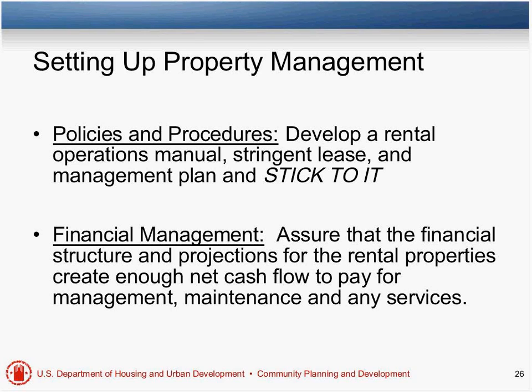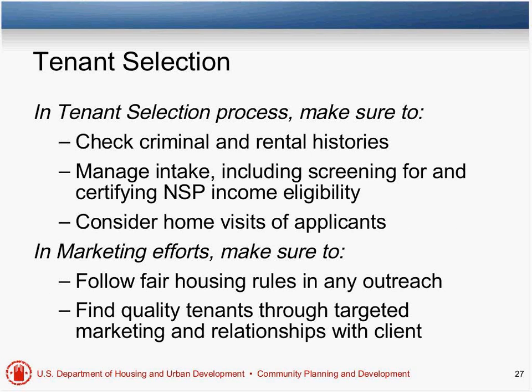Policies and procedures, you certainly would need to comply with NSP and, to have a smooth running operation, have an operations manual, a good tight lease agreement, and a management plan. And Walter Howell says stick to it in capital letters. That's right, stick to it. And management, assure that the financial structure and projections for the properties create enough net cash flow to cover the expenses. In other words, have a viable option.